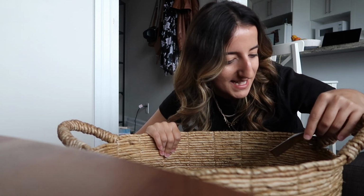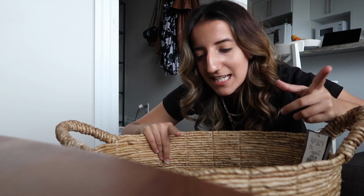Another thing I bought for the room is this basket. This is going to be the home for my yoga mat. I got this at HomeSense, and I'm seeing here it was 35 Canadian dollars, which is pretty good for a basket this large. I just think it's so cute.